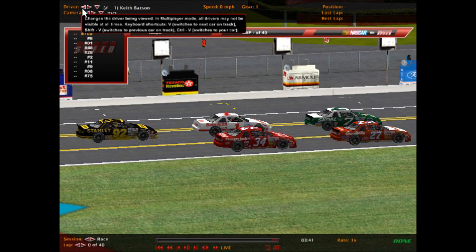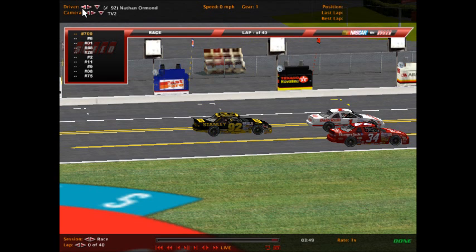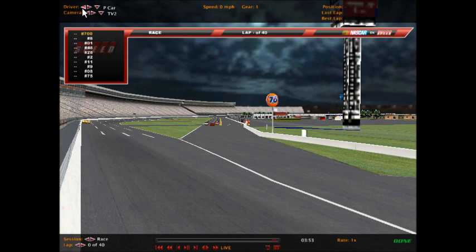Next row has car number 1, Keith Batson, the Baby Ruth Ford. He won a race this season at New Hampshire. He is alongside Gene Sanford, the 34 Hungry Jack Pillsbury Buick. And starting at the back of the field will be car number 92, Nathan Orman in the Stanley Tools Chevrolet.